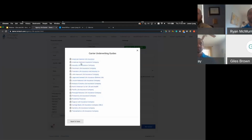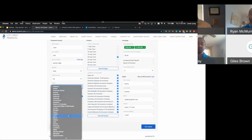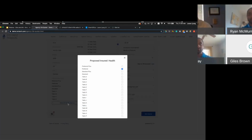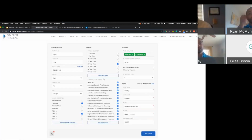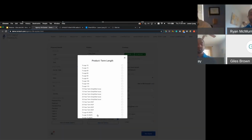I want to point out that our engine allows you to run a lot of different variations of quotes. So, hey, let's say I'm working in the state of Georgia, and you can compare a table-rated case to a standard underwriting case. So you can have multiple quotes here in the same result. We quote term, GUL, and final expense on our platform. So quite a few different product offerings as well as variations of those. So if you're doing a GUL pay to 65 case, you can do that here as well in the same results. So a lot of different options here on running quotes.